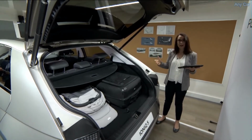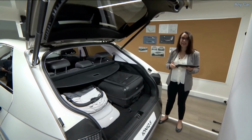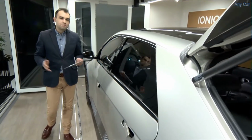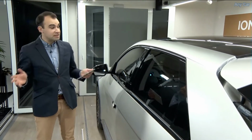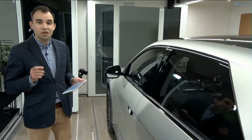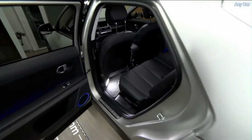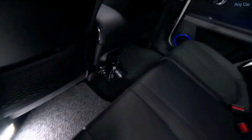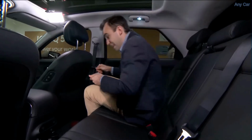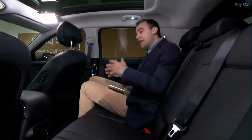But we're going to step inside and see how the E-GMP has allowed us to optimise the interior space. Now, the 3-metre-long wheelbase has meant the IONIQ 5 has the spaciousness of a large passenger car in a mid-sized CUV. Now, rather than think of this as a conventional car interior, the designer's starting point was to think of this as a smart living space. That's why the floor is completely flat, so it immediately feels spacious and open with plenty of legroom. Now, I am 5'11", and look, there is tons of space back here, isn't there? Loads of legroom, loads of headroom, loads of space to move around.